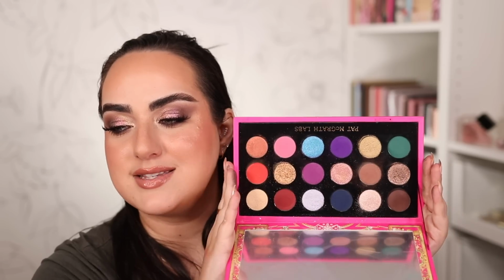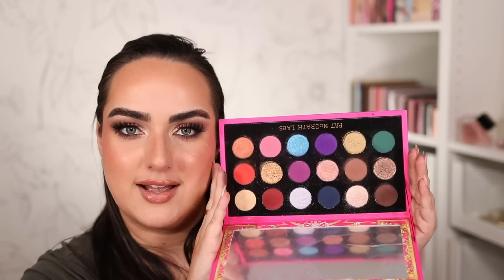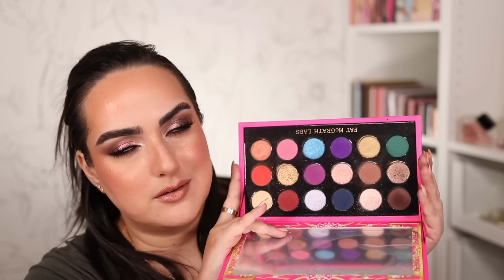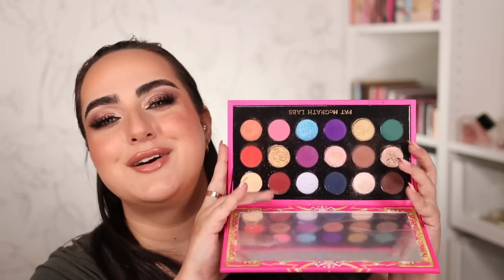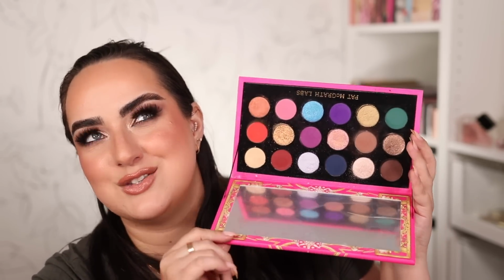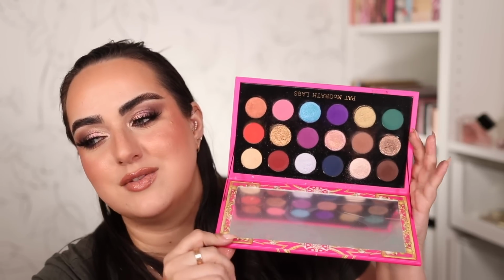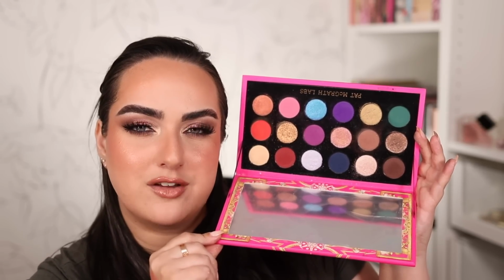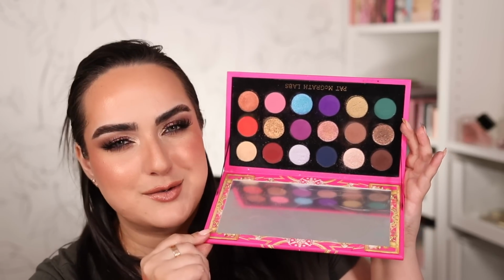The Pat McGrath Celestial Nirvana Big Palette. I love it, okay? I love it. It is colorful. It has an amazing color story. The formulas are wonderful. The price is fair for Pat McGrath, decent for Pat McGrath. $82, I believe, is the retail price of this one for 18 Pat McGrath shadows. Usually you get 10 for $125, so I consider it fair.